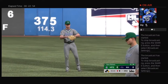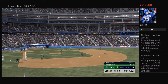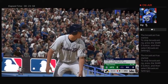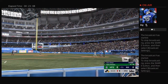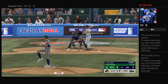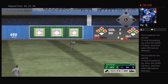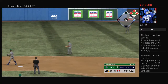Now batting, right fielder, Kerry Chow. So coming to the plate, number 68. 0 for 1 for him here in this one. First pitch coming. Here it is. Hit in the air out to center field. Long run for the center fielder. He's got it. A nice play there. 2 away.